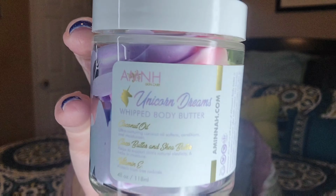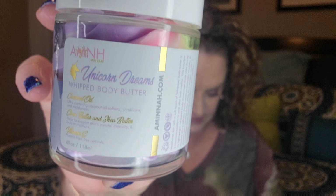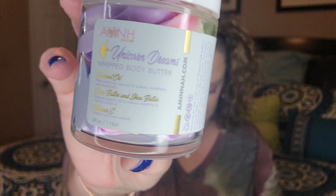All right, the next item that I got is from AMNH Skincare. I love this item. I do believe I also chose this one. This is the Unicorn Dreams Body Butter. Retails for $20. Scented with notes of pink cotton candy.